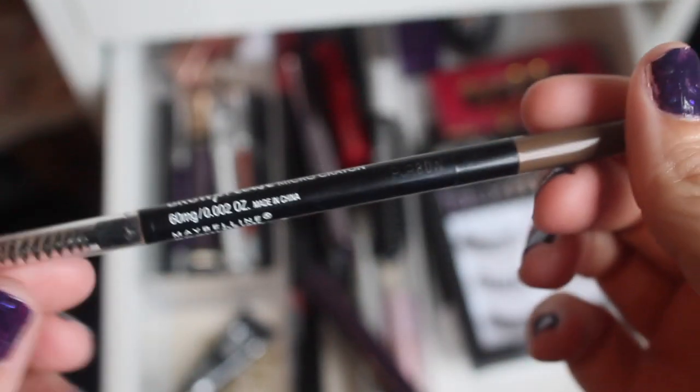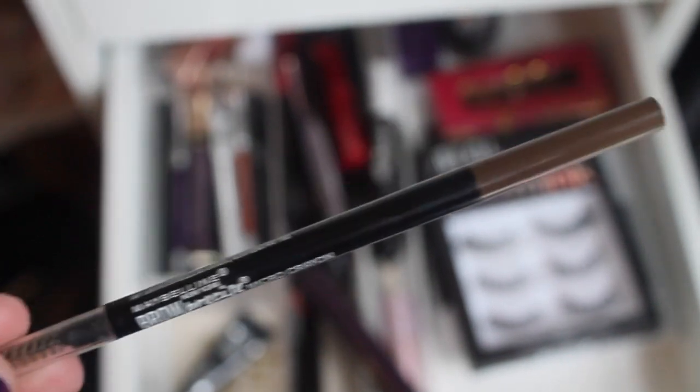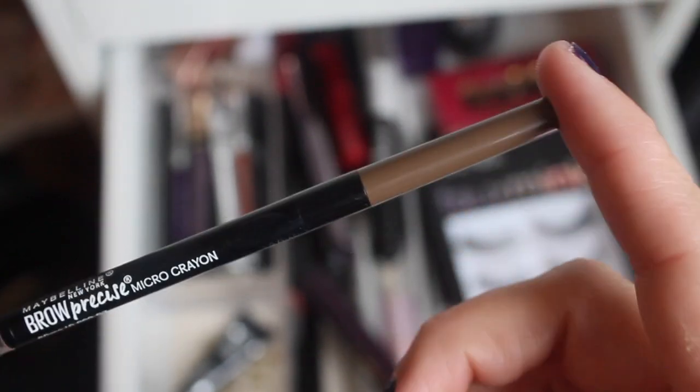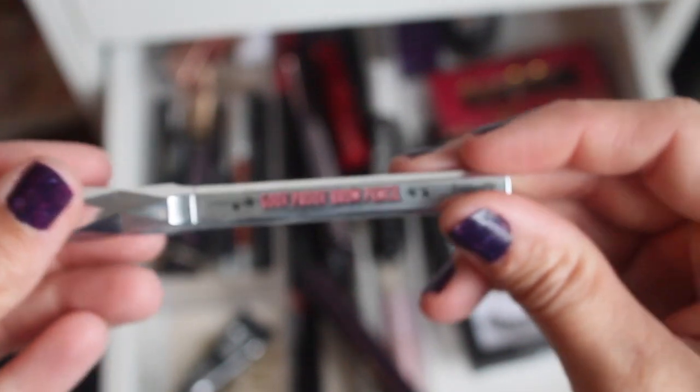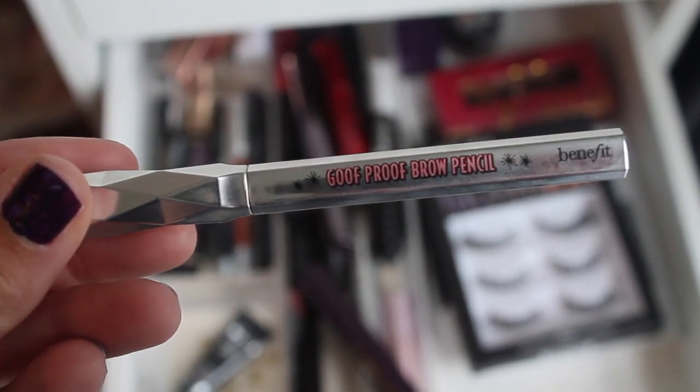And for eyebrows, I hate to put this one up, but I am kind of glad, just because, one, it's almost gone, and this is the Maybelline Brow Precise, and two, this takes a little bit more time, and I know that I'm going to be in a hurry this week, so we're going to pull the Benefit Goof Proof Brow Pencil. It's just really good for, like I said last time, just a real quick fluffy brow.